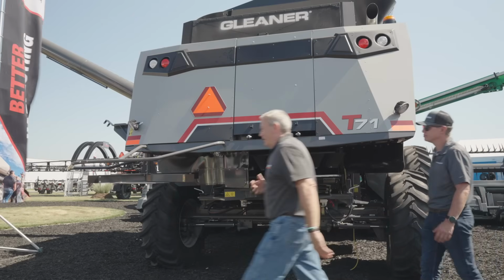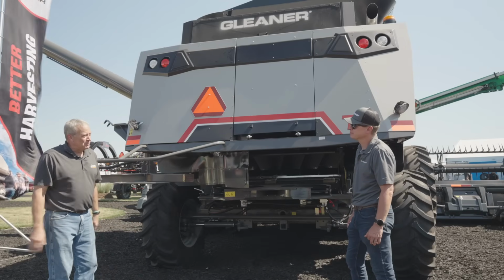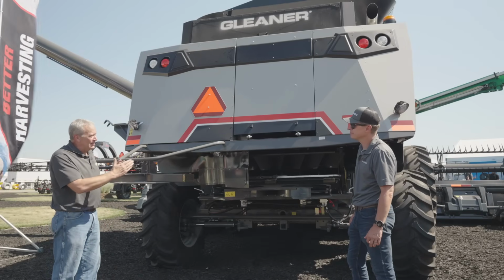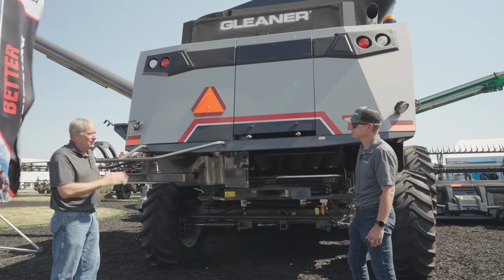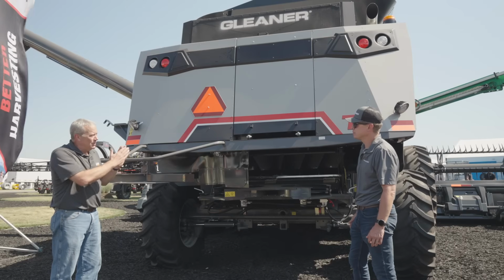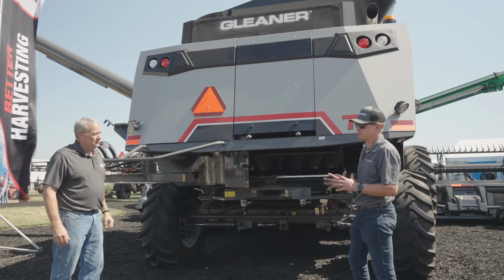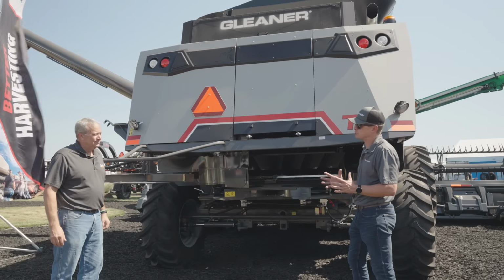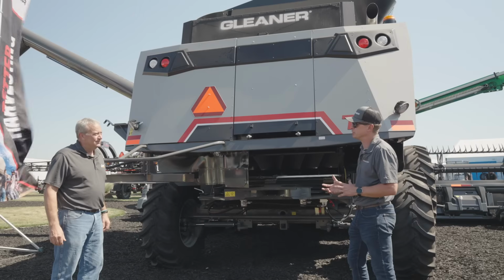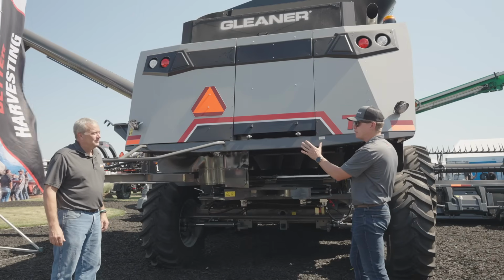Aaron, we're making our way around to the back side of the combine, and I can see some differences back here. The design is a little bit different. That's right. There's some stuff missing that we normally had. Maybe walk us through a little bit what all has changed back here. Of course, this is one of probably the focus points as far as the differences between the previous shielding and the new shielding, and that's really this contoured side. The sides, the corners that we've kind of shaved a little off of here.